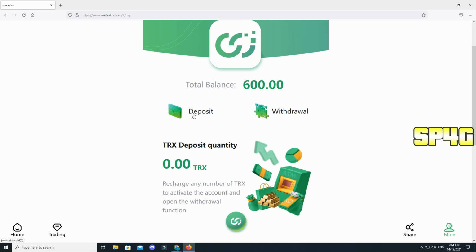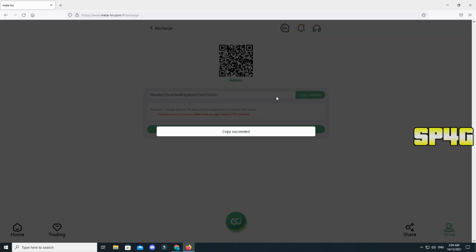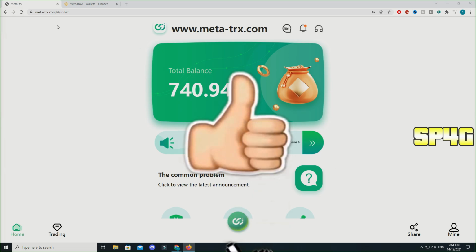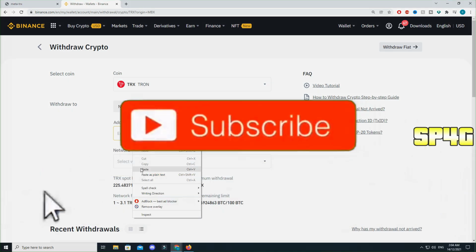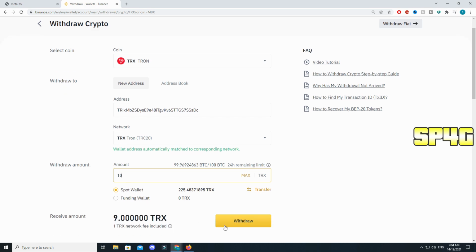You just need to click on deposit, and you will be given an address. You simply need to copy the address, and if you use Binance like myself, you just need to buy some TRON inside of Binance. Then you need to click on withdraw. Then you need to put in the address that you're given, and as soon as you put it in, you will see that the address will show up and the network will be selected automatically for you, which will be TRON. At this point you just need to put in the amount that you want to send to your Meta TRX account. Me personally, I'm just going to go with 10 for now.